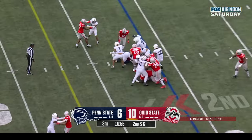You know what I'm seeing here so far, Gus, is that Penn State has now said, okay, we're not going to double cover Marvin Harrison. We're going to commit to stopping the run, and because of that, they've got to complete some of those easy ones. False start, offense, number 55. Five-yard penalty, remains first down.